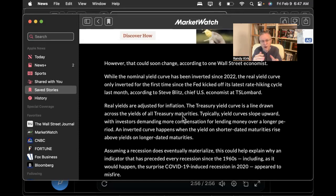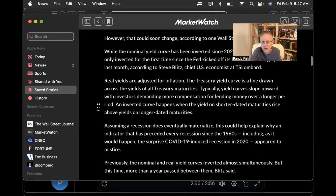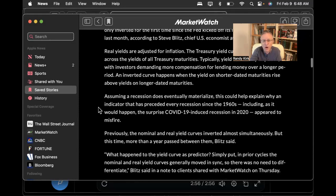But what we have with something called a real yield curve is adjusted for inflation. The treasury yield curve is a line drawn across the yields of all treasury maturities. Typically, the yield curve slopes upward, with investors demanding more compensation for lending money over a longer period. An inverted yield curve happens when the yield on shorter dated maturities rises above yields on longer dated maturities. Now, assuming a recession does eventually materialize, this could help explain why the indicator has preceded every recession since the 1960s, including, as it would happen, the surprise COVID-19 induced recession where it appeared to misfire.